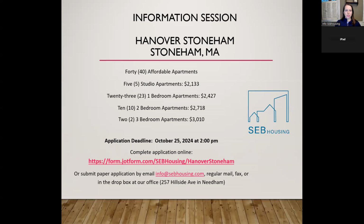And this is the information session for the 40 affordable rental units that are going to be offered at Hanover Stoneham in Stoneham, Massachusetts. So the purpose of this session is to give you a little bit more background information on the available units, but I'm also going to cover the application, the eligibility and the lottery processes and what to expect after the lottery is run.